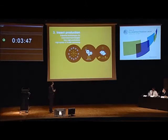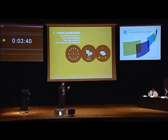Our technology is very automated, robotized, and with very high productivity. For example, if I compare to my main competitor, we are about 3 in the world, their productivity is only 1,000 tons of proteins per hectare per year, we reach more than 80,000 tons of protein per hectare per year. And we control the health of our insects through embedded technology, connected objects.